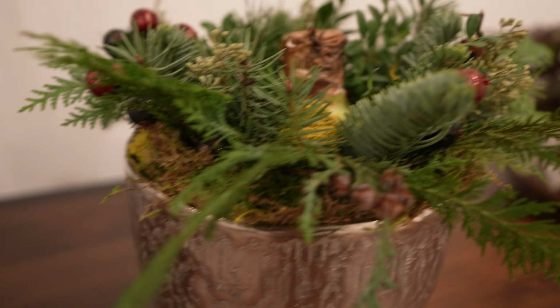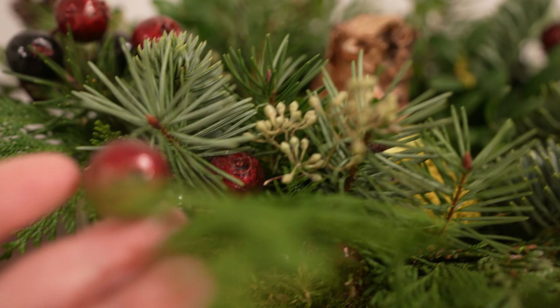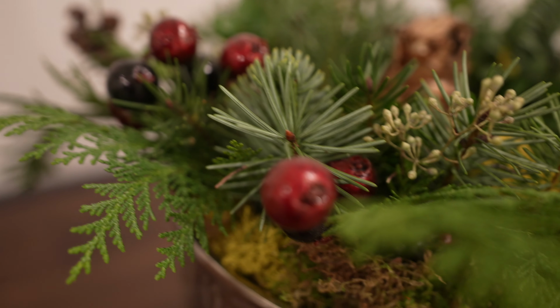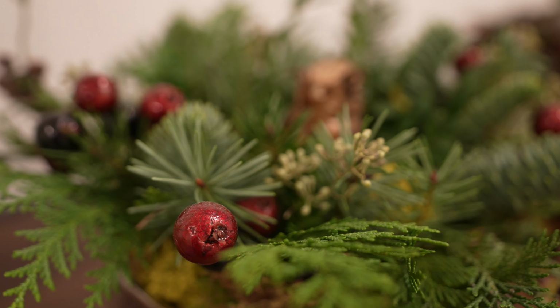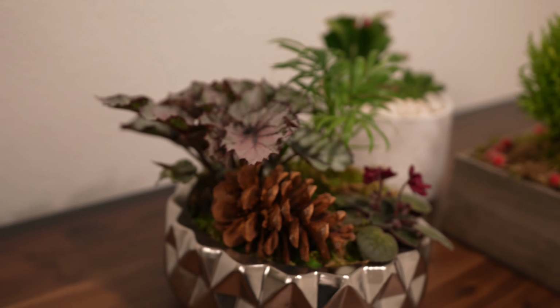And then I also added some moss around the container, as you can see right there, just to hide the mechanics. I didn't want the plastic container to show. And then we added these little fake berries. You can obviously use real ones, but I went with these because somebody can use them over and over again. And honestly, it's so cold outside, I didn't want to go foraging for any.